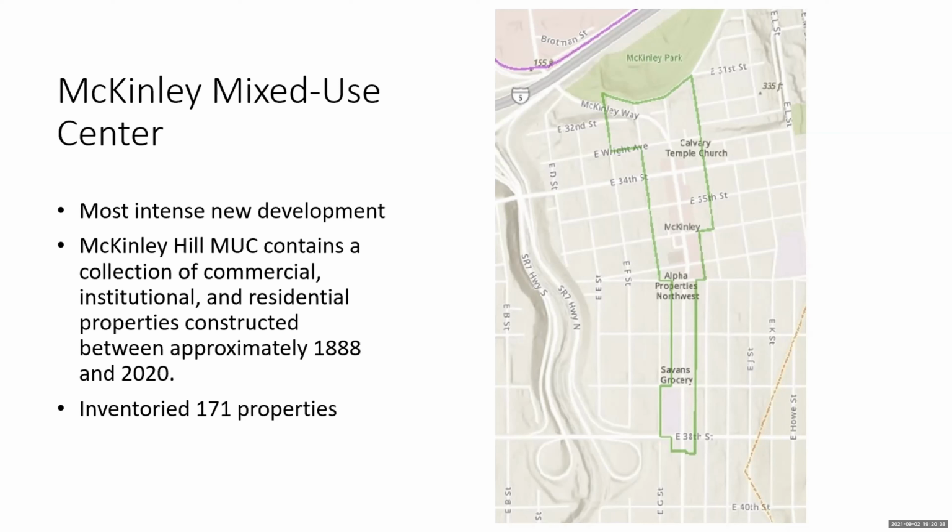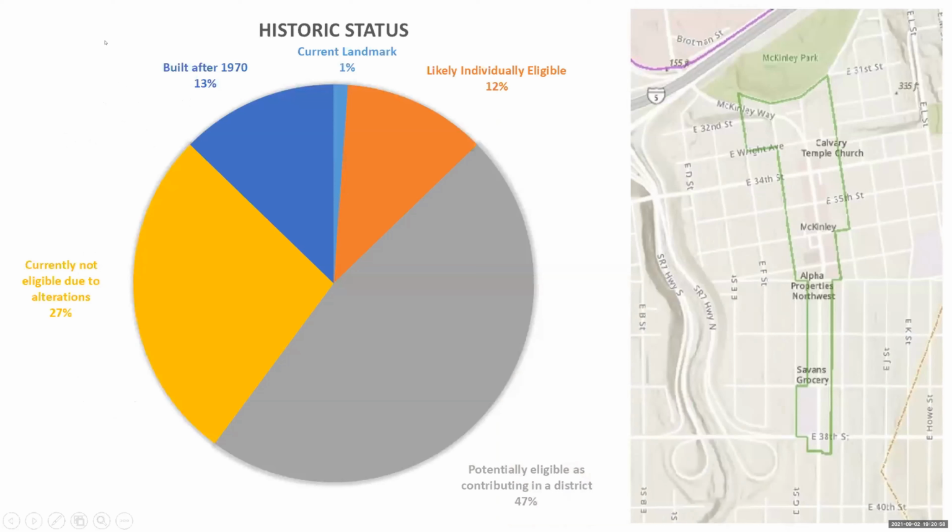The mixed use center contains a mix of commercial, institutional, and residential buildings built between 1888 and of course today. And this inventory looked at 171 properties. So go ahead and go to the first graph, Marshall. This is a graph showing, of those 171 properties, their potential historic status. There are currently 2 landmarks, which constitutes 1%, that are currently listed. There's another, I believe it was 20, that are likely individually eligible, meaning they could on their own be listed on the register. And there's almost half who could potentially contribute to a district.